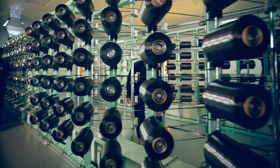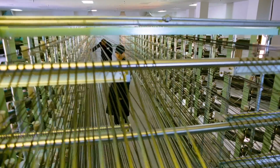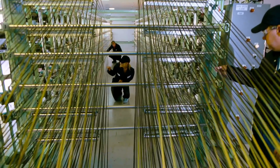In one of the largest industrial gambles in history, the company and hundreds of subcontractors will undertake to construct a series of entirely new manufacturing facilities, transitioning from aluminum to a new age of carbon fiber.